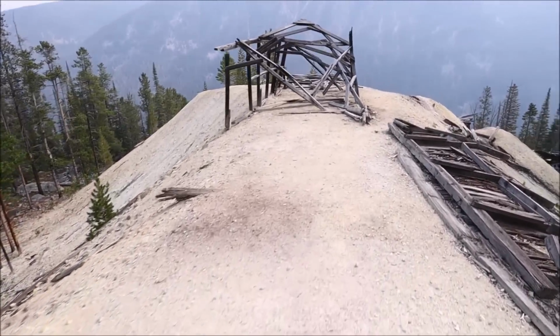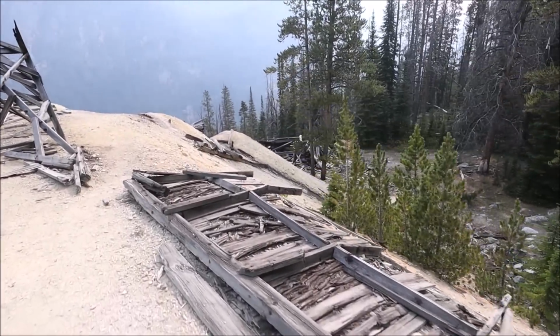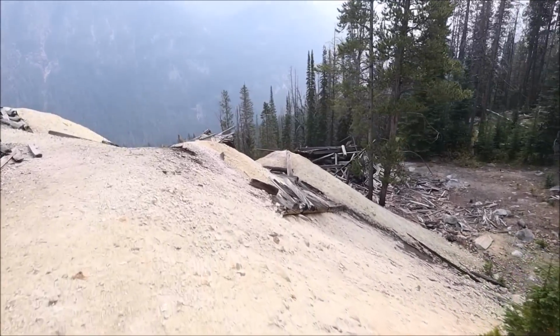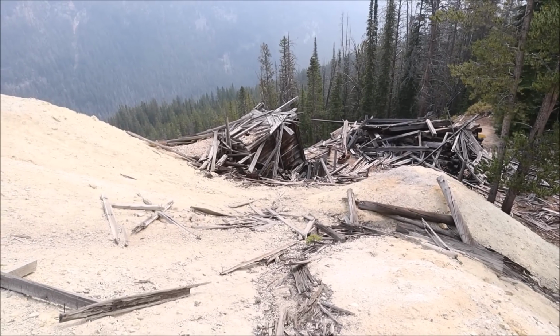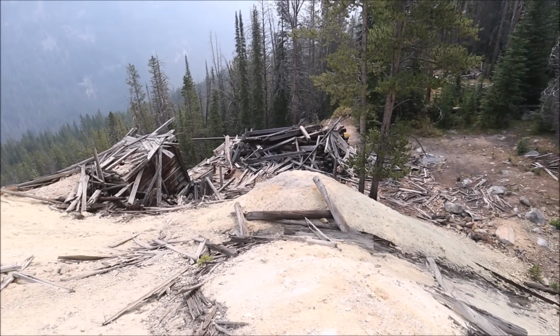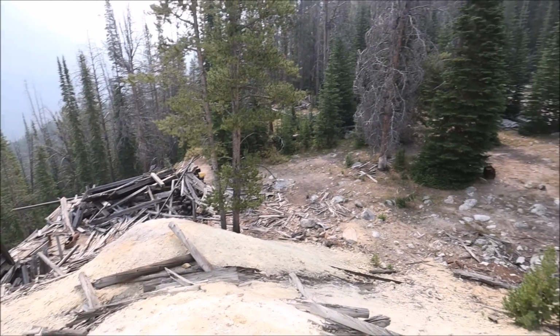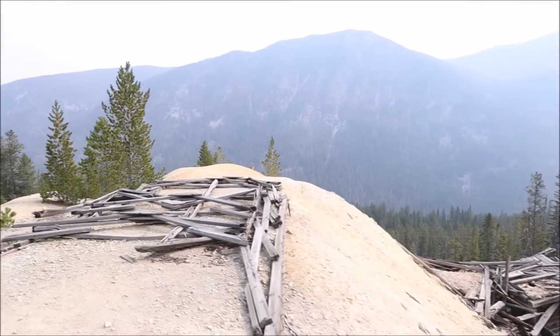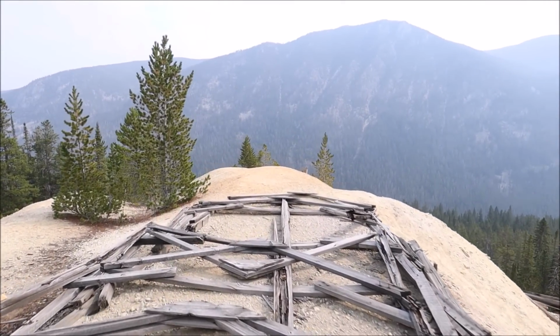And here's the production. A couple other buildings that might be an ore bin. I'm very curious. That's an ore bin to the left. And another building. It's looking around. We're so high up. And then I'm expecting this view. Let's see what this view looks like.